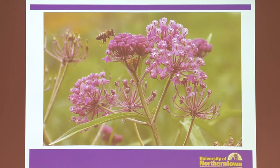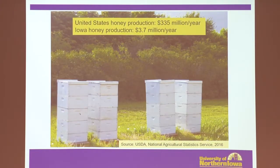So honeybees are in the news a lot. They have a lot of economic importance. They're important for honey production. In the US, the honey industry is worth about $335 million a year. In Iowa, it's a little over $3.5 million a year.